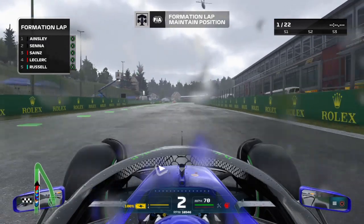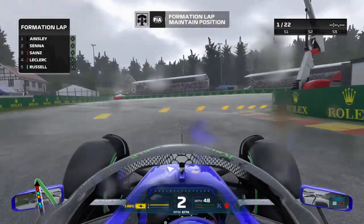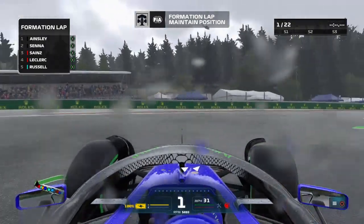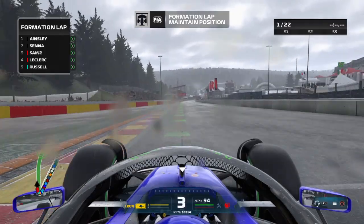Okay, so let's go through all the gears if you can. We need to make sure the engagement is okay before the start. We're going to want to put some temperature into the tyres and brakes. We need to keep the engine cool though, so don't go too high with the revs.